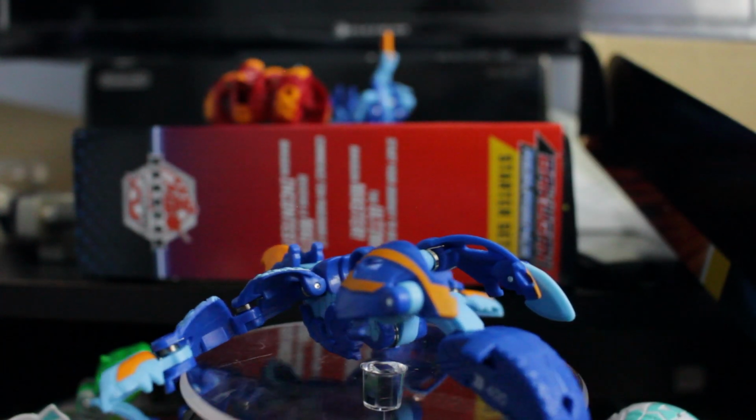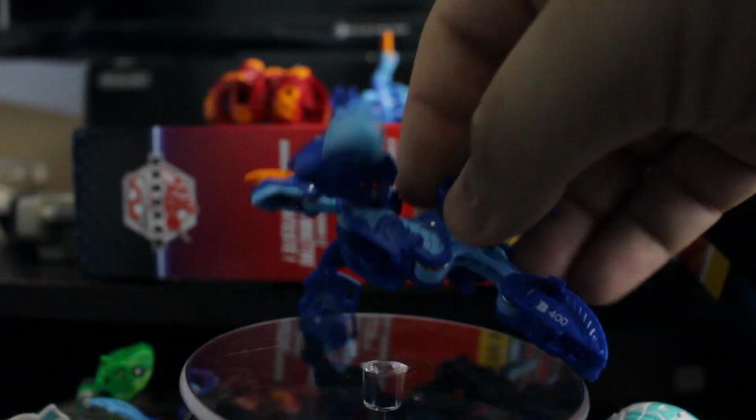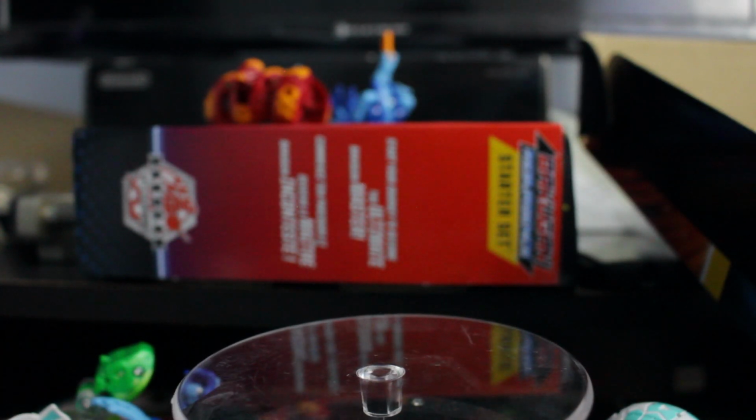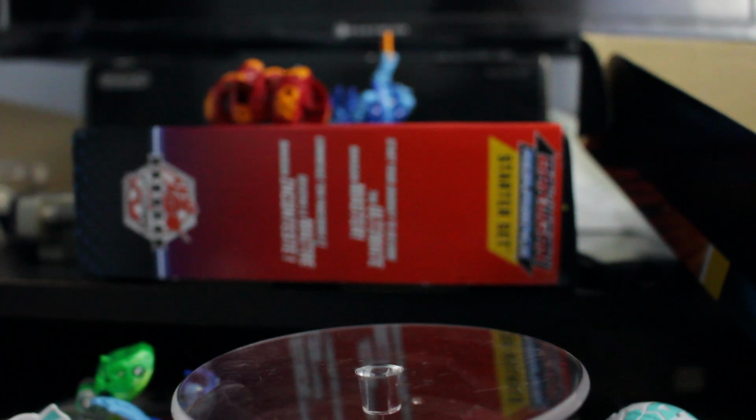But yeah, that's Pyrivian. Apparently, it's supposed to be a chicken. I don't know what he is. He doesn't look like his picture. Maybe it's supposed to look at a different angle, like that. I don't know. But I was excited for him. The toy is a bit weird, but yeah, that's him.